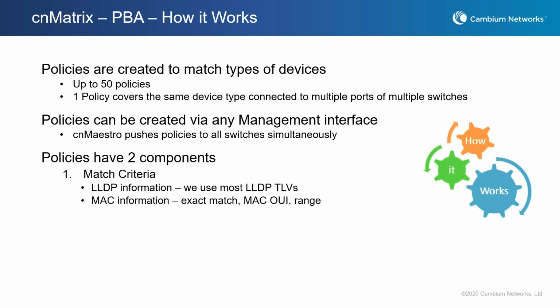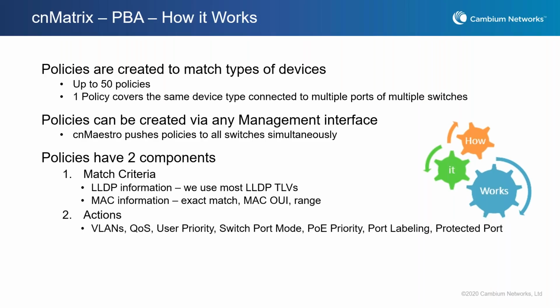Which is very, very useful. Now, once you have set the match criteria in this policy, the second component is what actions do you want to take? This is the auto configuration I keep talking about. So what VLANs do you want to create on your switch? And what VLANs do you want to make that port a member of? What are your QoS settings?